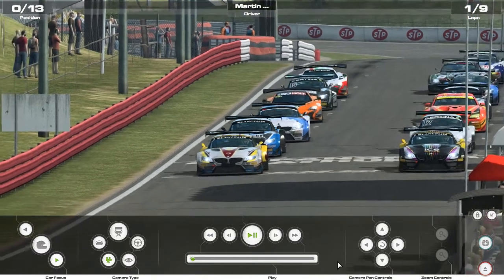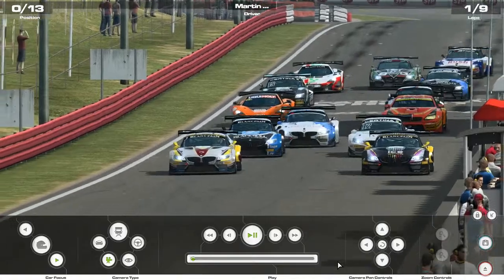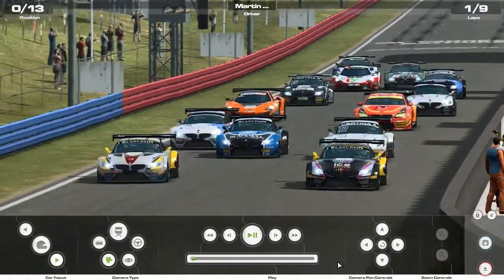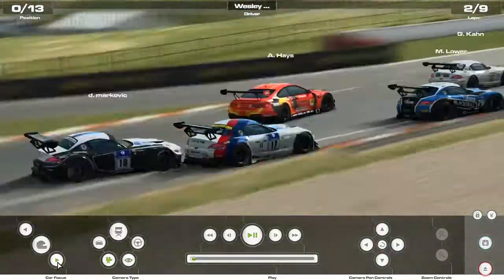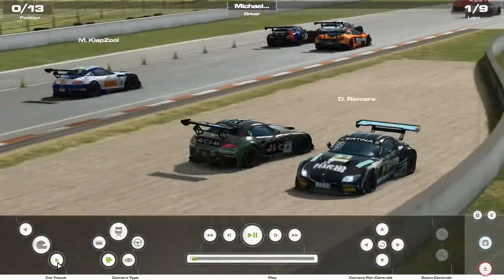13 cars on the grid, and we're off. Here we go. Mike Mark got a good start. Jason Monds, also a pretty good start. Martin Lauer, good start. And it's going to be Monds who leads into the first corner. See if anyone... Markovic getting a little wide there.